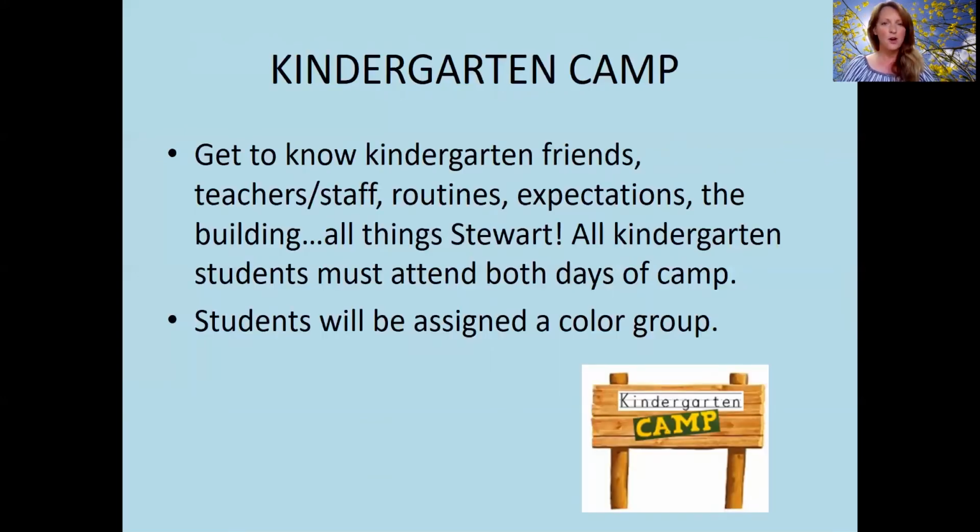Kindergarten camp. This is a fun, exciting, and unique experience for kindergarten students. After the first 2 days of just having an appointment with the ASQ testing, the third and fourth day of the year is kindergarten camp. This gives kids a chance to get to know other kindergarten friends, to learn about the building, the teachers, the routines, and just really get familiar with Stewart and our school.